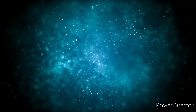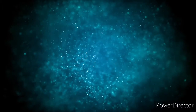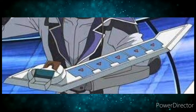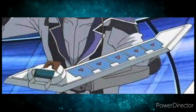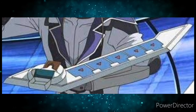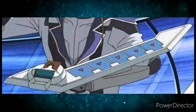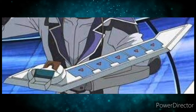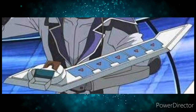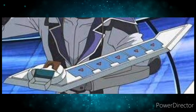Number 8 is Jack Atlas, the man himself. Oh my gosh, his dual disc is so cool. Now there was a real world version of this dual disc. Basically, his dual disc is more equipped for a dual runner. All of the monster zones and everything are right here, so that way it's easier to place them.